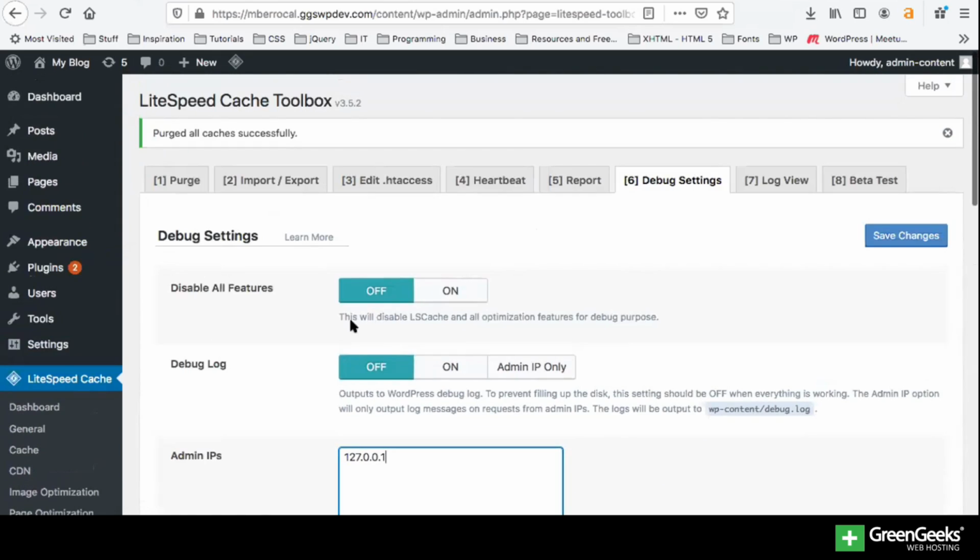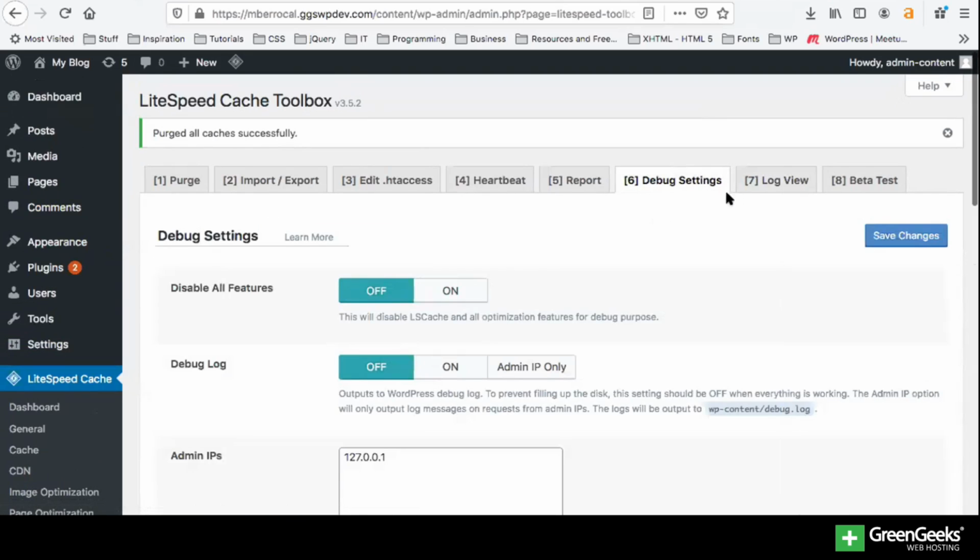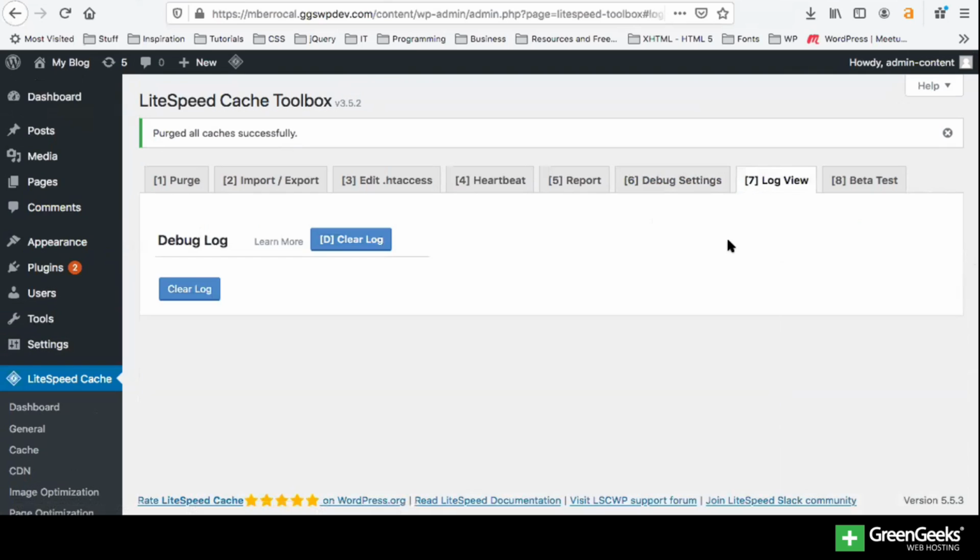So again, if you need to debug, instead of logging in, or you're not logging in and you need to see it for everybody, you can go ahead and do that here. You can just put debug mode on, and it's not going to cache anything for you. Okay, so I think we are ready. Let's see how this loads.